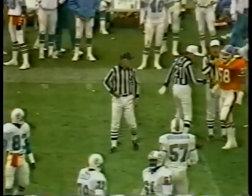Tony Nathan to the 40-yard line, a pickup of 7, and a flag goes down. A late hit is going to be called against the Broncos. That's a dumb penalty. You don't want to give your opponent better field position than they have. Miami inside of Denver's territory. Personal foul, late hit, a 15-yard penalty.